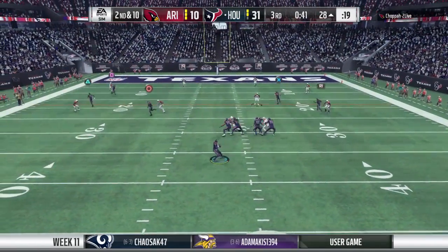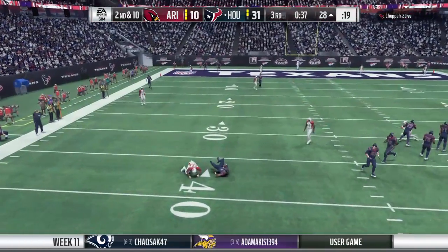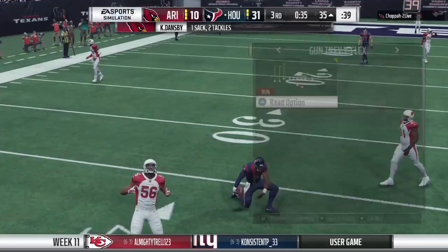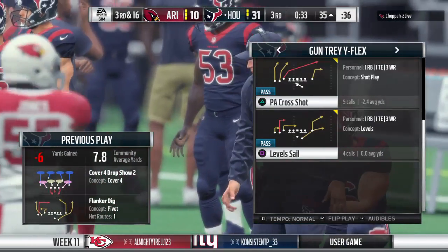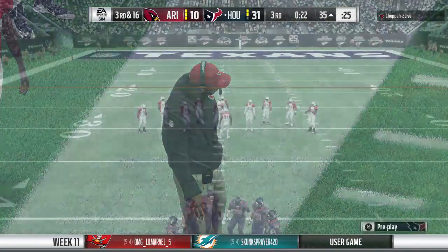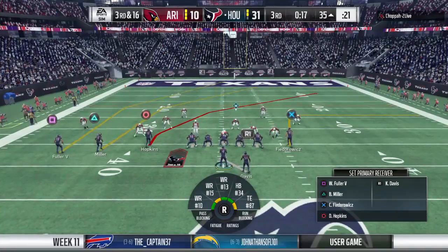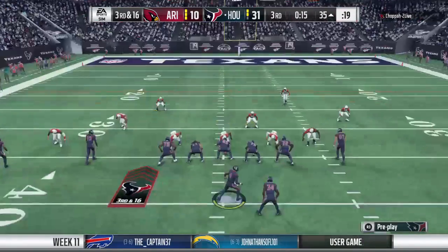Throwing again on 2nd and 10, Watson. Dancing to his left, and he can't find anywhere to go with it. And he goes down. Carlos Dansby in there to sack him for a loss of 6. Gonna need something special here on 3rd and long. After that sack, what does Watson have in his arsenal?